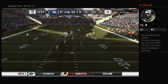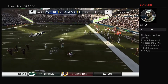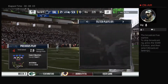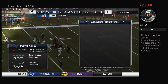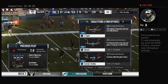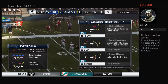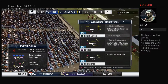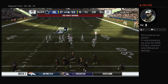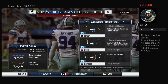From the shotgun, Wilson eluding the pressure right. Oh, the pressure too great, and he goes down once more. Randy Gregory in there to get him his 2nd sack now of the afternoon. Wilson of the Seahawks looking for something big following the sack. It's 3rd and long here.